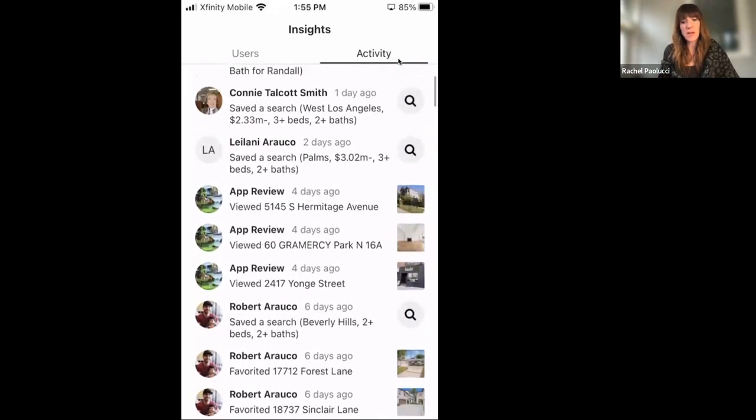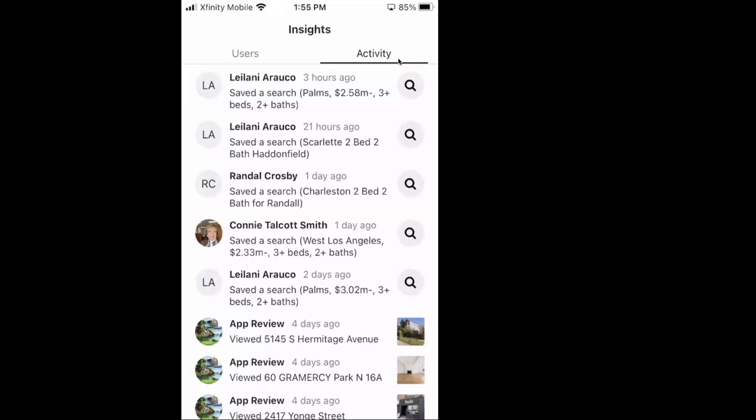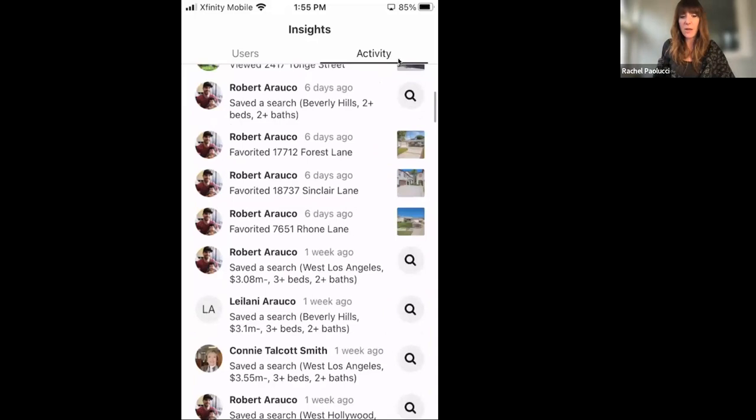Some agents even tell their clients, hey, listen, don't send me links to properties. Literally go in my app, click the heart on everything you like, and I'm going to be able to see it. We don't even have to send links back and forth. We can completely collaborate in my app because it's totally transparent. Of course, some agents just like to be big brother, watching in the background and seeing what their people are doing. It's completely up to you and your style, but I think the collaboration is really nice.